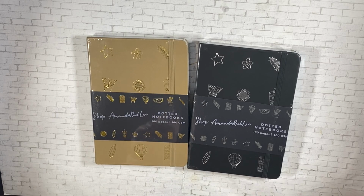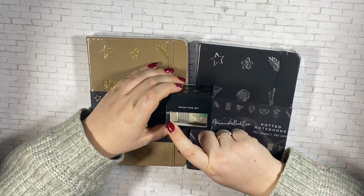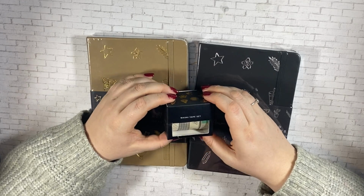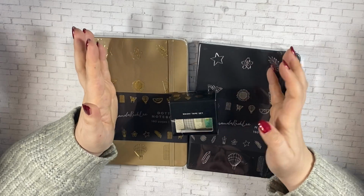I also got some of her washi tape. This is the basics washi tape set in the colors dark neutral. I wanted some of the other basic washi tape sets too, but this is actually the only one that was in stock. Anybody that does bullet journaling knows amandarachlee.